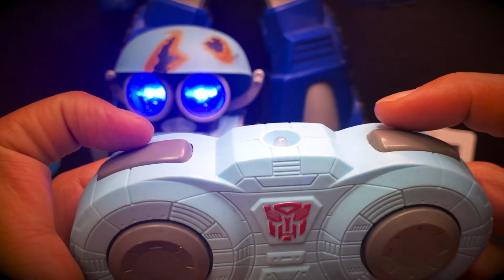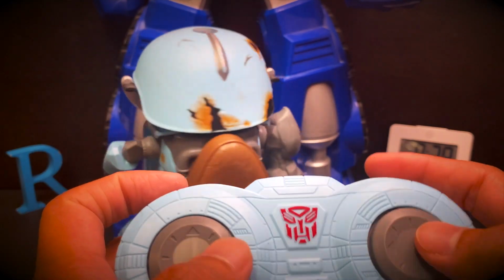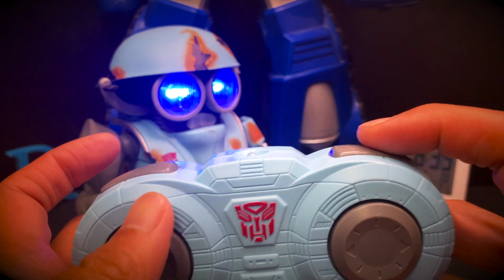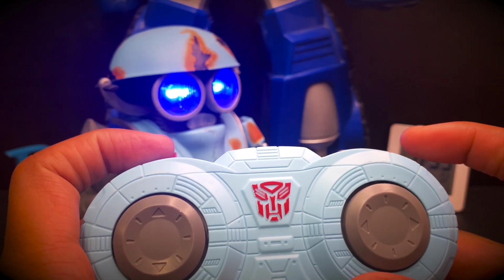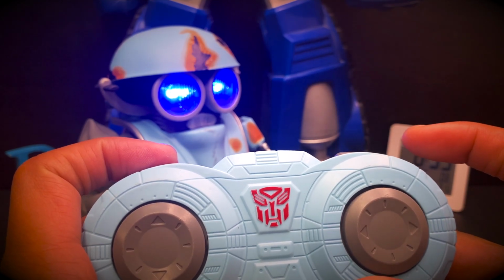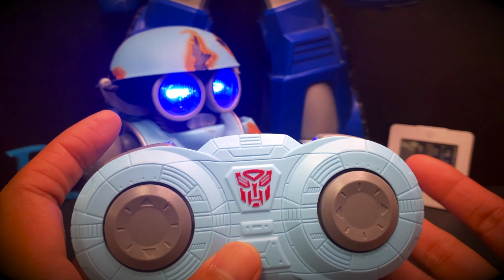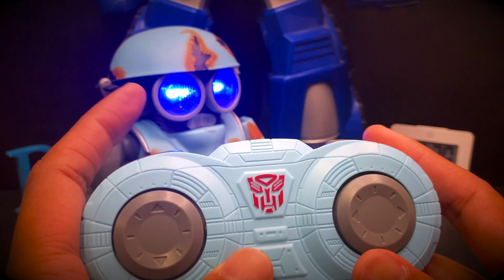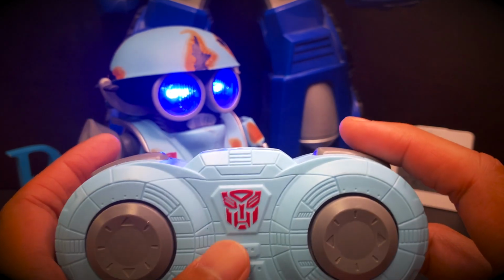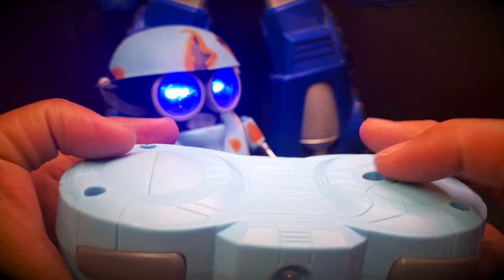And then there's two buttons here. All right, pretty cool. So this basically makes a sound. Let's press it again. It's basically like their BB-8, or what do you call that, R2-D2? Chihuahua, whatever. So that's what that button does.